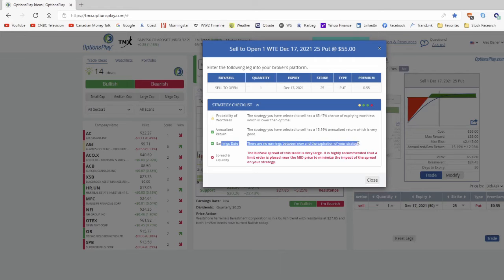There's no earnings date, because earnings tend to have a significant effect on the movement of the prices of the stock. So it's telling you there's no earnings between now and when this expires. There could certainly be other announcements which would affect the stock price, but there's no official quarterly earnings planned. And then they tell you about the spread and the liquidity. So it says that the bid and ask spread is large, and so it's suggesting to use limit orders to sneak up on the mid price. So I'll show you that in a little bit, but I definitely do that as well.